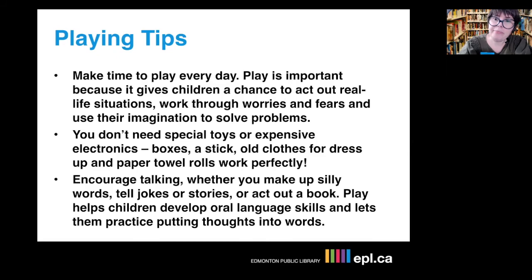So play allows you to practice and act out real life situations, and gives a safe place to practice different emotions or communication styles, fears, and imagination and problem solving can all be done through play. Now, you don't need any specific toys or fancy equipment to play. Children will get creative with almost anything that's out there.